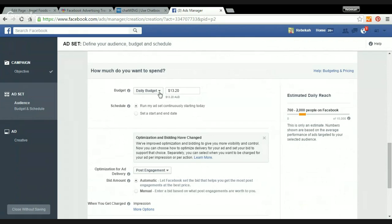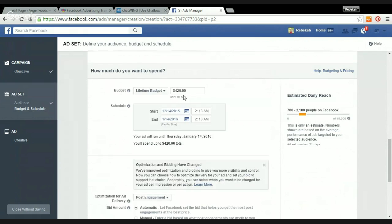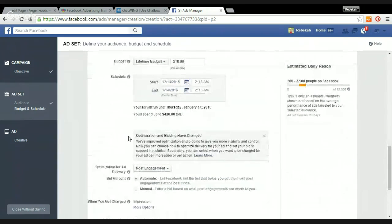Or you can do a daily budget and keep coming back in and turning it off when you want to turn it off. If you're not a fan of trusting Facebook, go a lifetime budget, and then you change the amount to say $10, and you can give it a start date and an end date, so you can have that run over a week if you wanted to. For $10, I would suggest about 48 hours. All right, so a budget I set for $10.